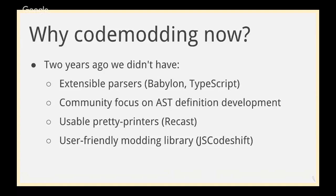We have a community focused on defining these abstract syntax tree definitions. So identifier is a thing inside of a JavaScript file, and there are hundreds of similar type things, like a function expression or a value assignment. All of these things have to be named and defined, given properties so they can be understood. We have pretty printers like Recast and more recently Prettier that can take that abstract syntax tree and turn it back into a JavaScript file. And we also have this friendly modding library, JS CodeShift, which is a little bit like jQuery, if you remember working with that, where you have methods like parent and children and next sibling. You can move up and down this tree and then act on nodes in that tree.